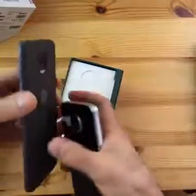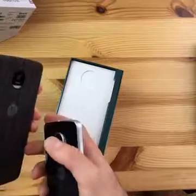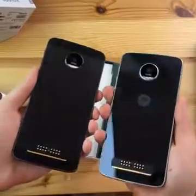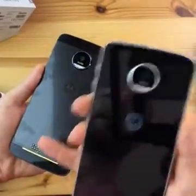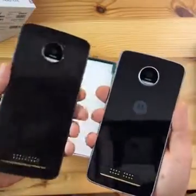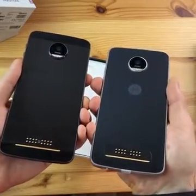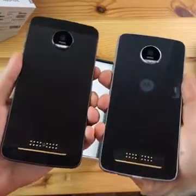I'm going to take this back off here because I want to show you the differences. If you've read my hands-on with the Moto Z Play Droid, you'll notice that the Z and Z Play have a different textured back. So the Z has glass on the top and bottom, and then this stainless steel shell here, whereas the Z Play is completely glass from the top to bottom. Now they both have the Moto Mods, so if you buy a Moto Mod for one phone, you can also use it on the other, which is really neat.